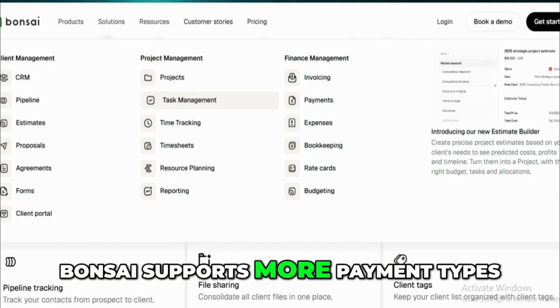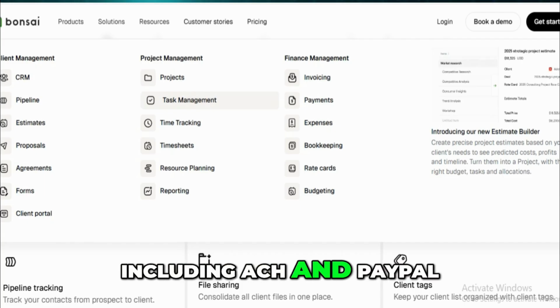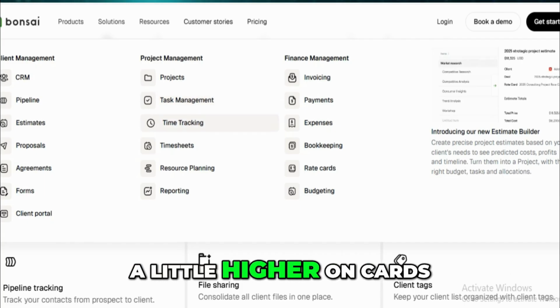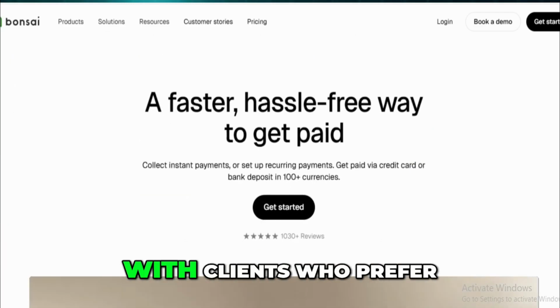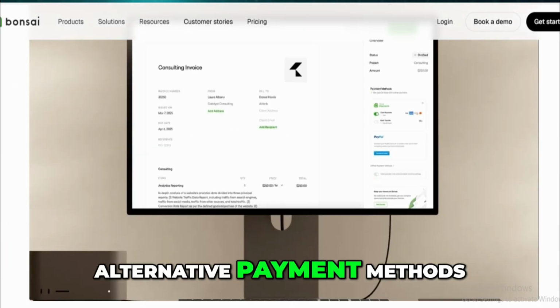Bonsai supports more payment types, including ACH and PayPal, but the fees are a little higher on cards. Still, it's flexible, especially if you're working with clients who prefer alternative payment methods.